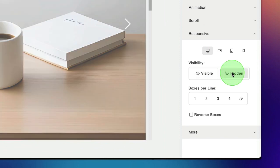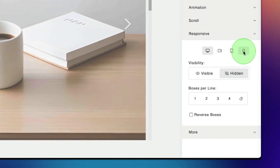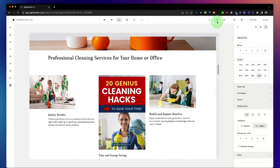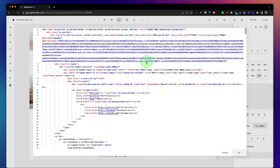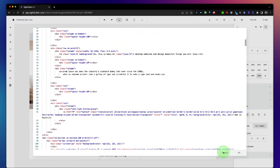And here you can say that you want to hide this, for example, on desktop, or maybe you want to hide this on mobile, and then it will not be visible on mobile as well. Another cool feature, you can directly edit the code as well, as you can see here. You can make changes to the source code as well.